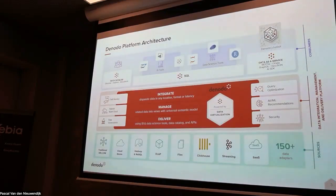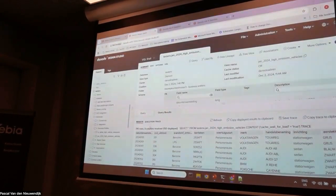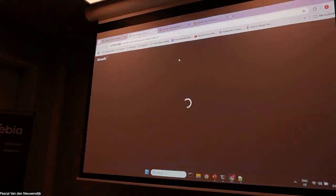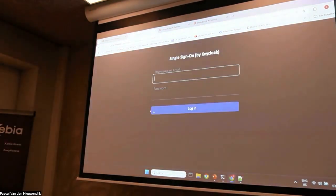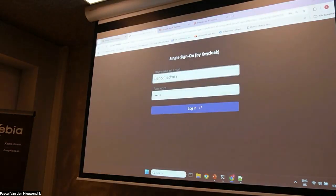Let me show you very quickly what we would do. Let's go in here. Everything is web-based. So if you want to deploy Denodo on-prem, if you want to deploy it on cloud or on Kubernetes platform, all of those are of course possible. All of the development is done through something called Design Studio. So this is our development environment. Of course, it's logged out at the moment because I have long logged in.